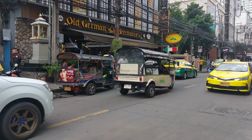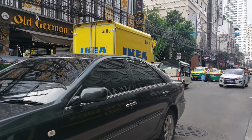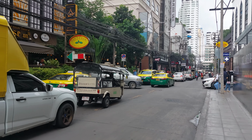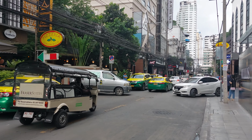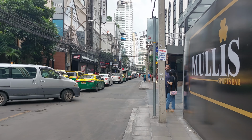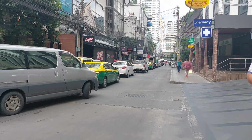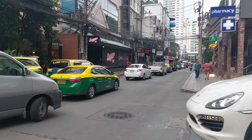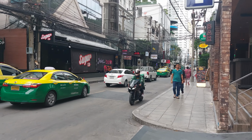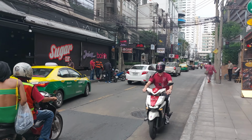Sawadee Kap. Kapung Kap. A lot of hotels, and on the bottom is all the bars and clubs like that, so a lot of restaurants. Namaste, how are you? We got all kind of hotels here. Indian food everywhere.